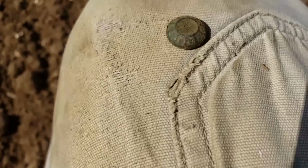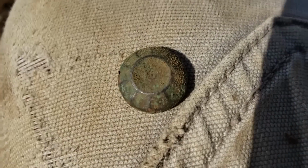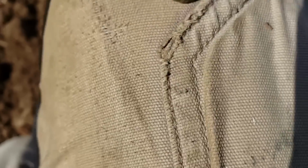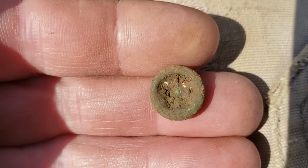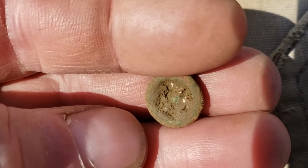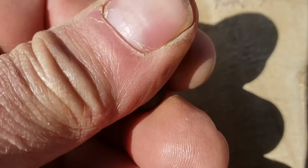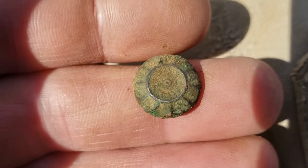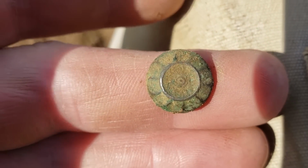Yeah, found another neat little button. It's got some pretty cool designs on it. I don't think the shank is gone. Oh yeah, the shank is gone. But definitely a different kind of button. I don't know how old it is, but never really seen one like this before. Pretty cool.